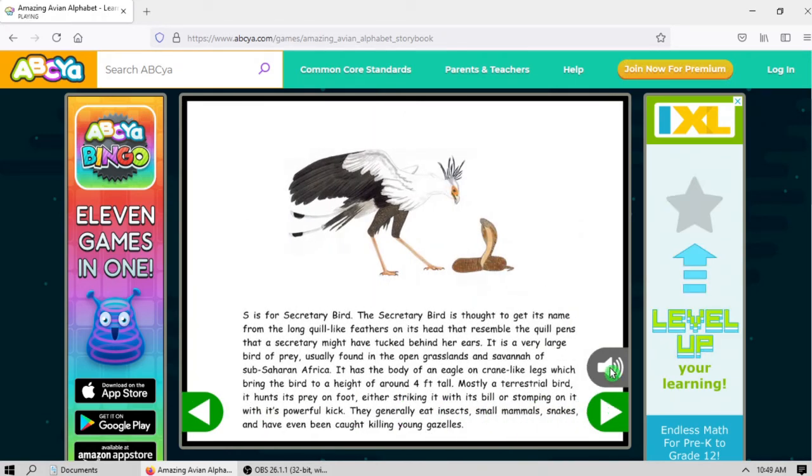S is for secretary bird. The secretary bird is thought to get its name from the long, quill-like feathers on its head that resemble the quill pens that a secretary might have tucked behind her ears.